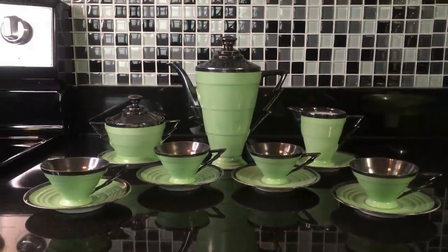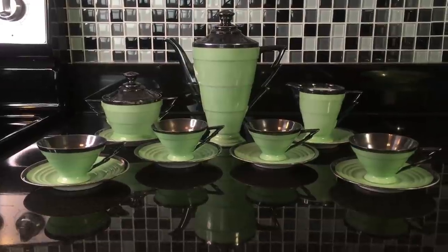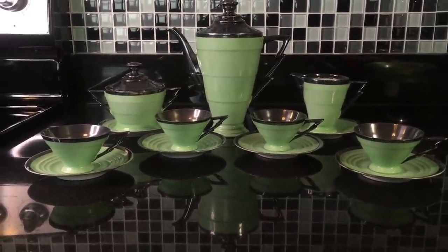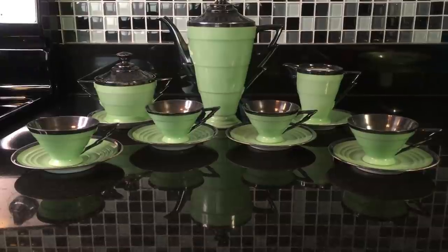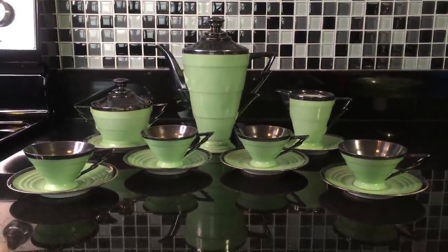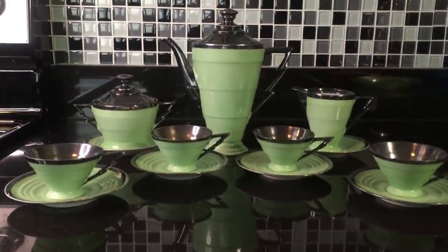There is the coffee pot standing in the back. And I've got 4 cups and saucers and a cream and a sugar. Now you can actually see I've got 6 saucers, so obviously 2 of the cups along the way disappeared. We're only down to 4. So I'm going to save the other 2 saucers and at the moment use them as coasters for the cream and sugar. And someday I will have 2 more cups to make it a complete set.